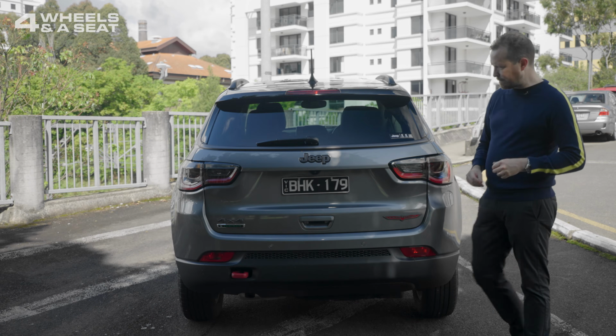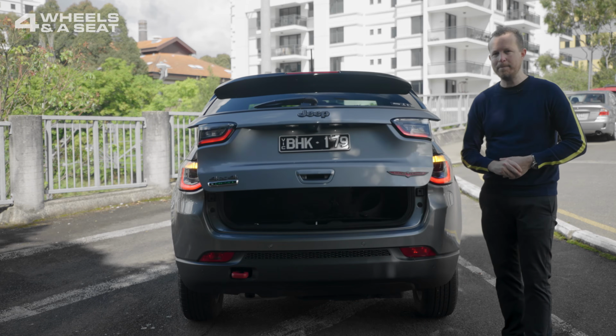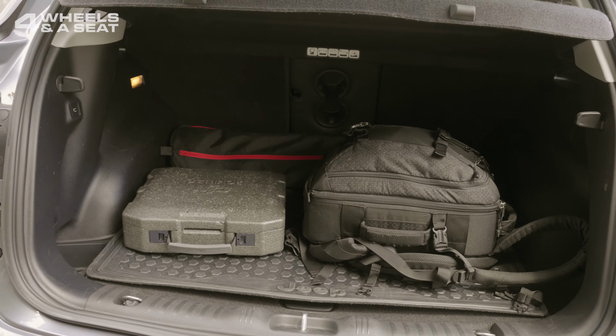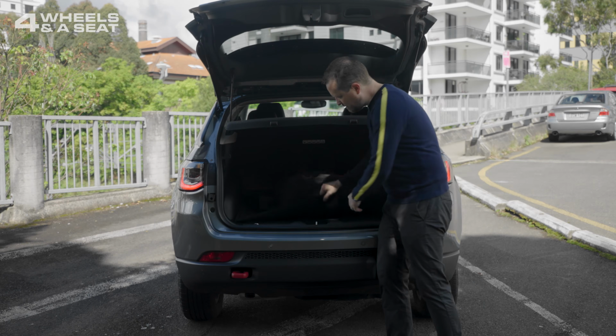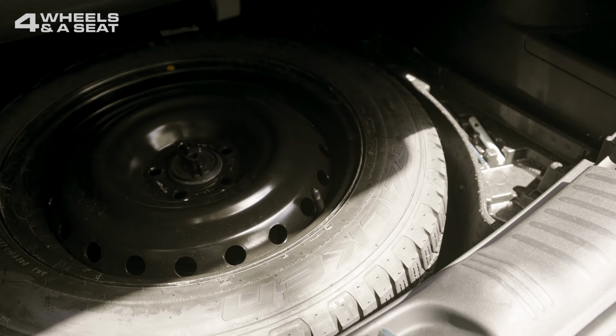Underneath the powered tailgate, which takes a moment to open, is a 438 litre storage space. If you knock down those back seats, you buy yourself an extra 1,200 litres of room, and underneath this rubber mat and the floor lies a full-size spare tyre.